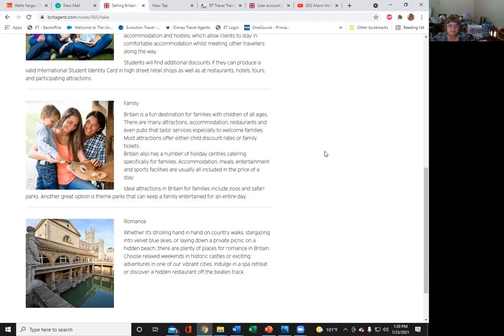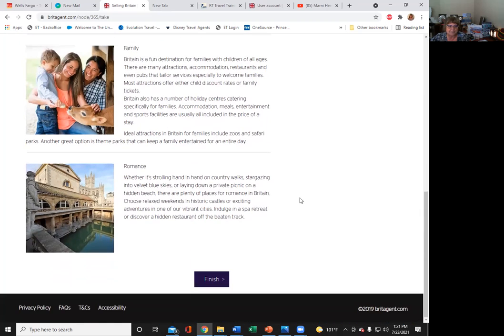Britain also has a number of holiday centers catering specifically for families. Accommodation, meals, entertainment, and sports facilities are usually all included in the price of a stay. Ideal attractions in Britain for families include zoos and safari parks. Another great option is theme parks that can keep a family entertained for an entire day.